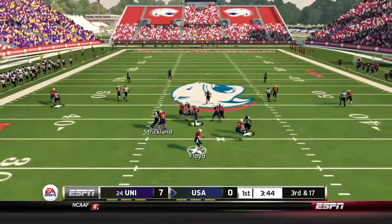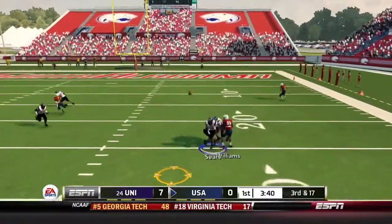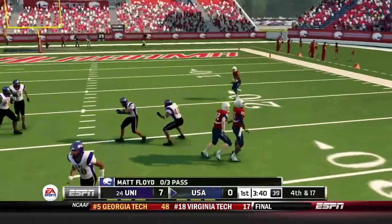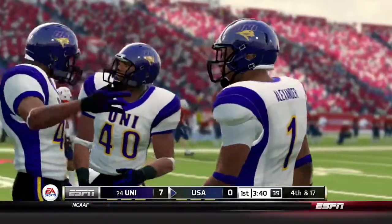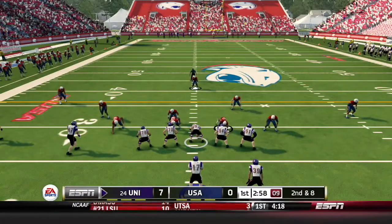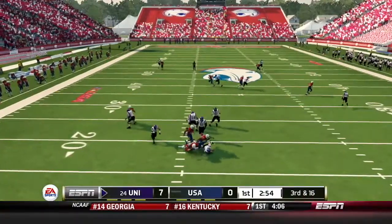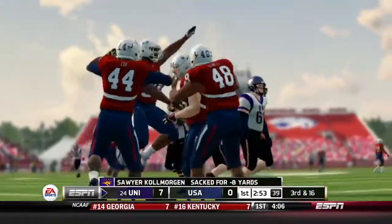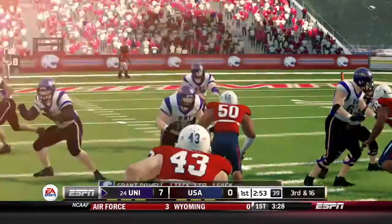They are now 3rd and 17. Floyd thrown off his back foot. That's going to be knocked away and fall harmlessly to the turf. Incomplete. Floyd has missed on each of his first 3 pass attempts. And Northern Iowa gets the football back following the punt. Now a 2nd and 8. Cole Morgan nowhere to go. Cole Morgan dropped in the backfield for a loss of 8 by Grant Powell.